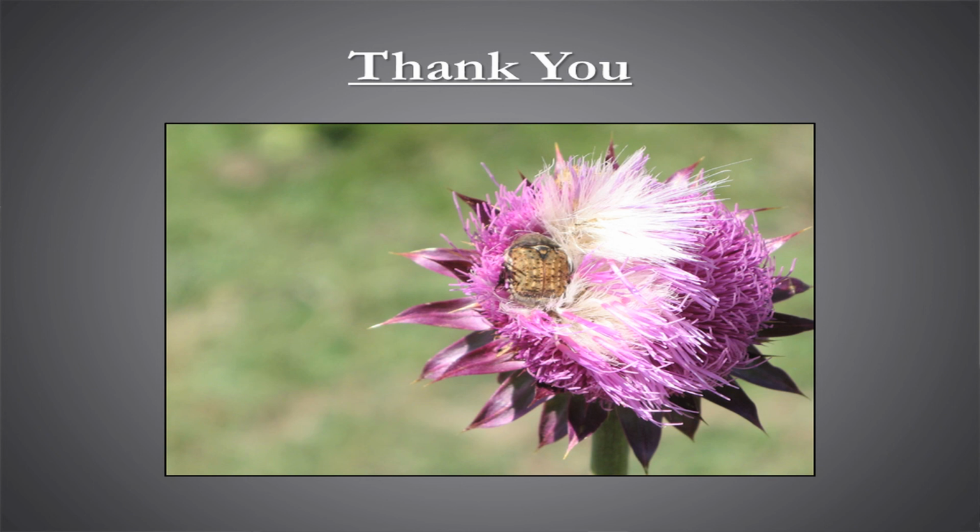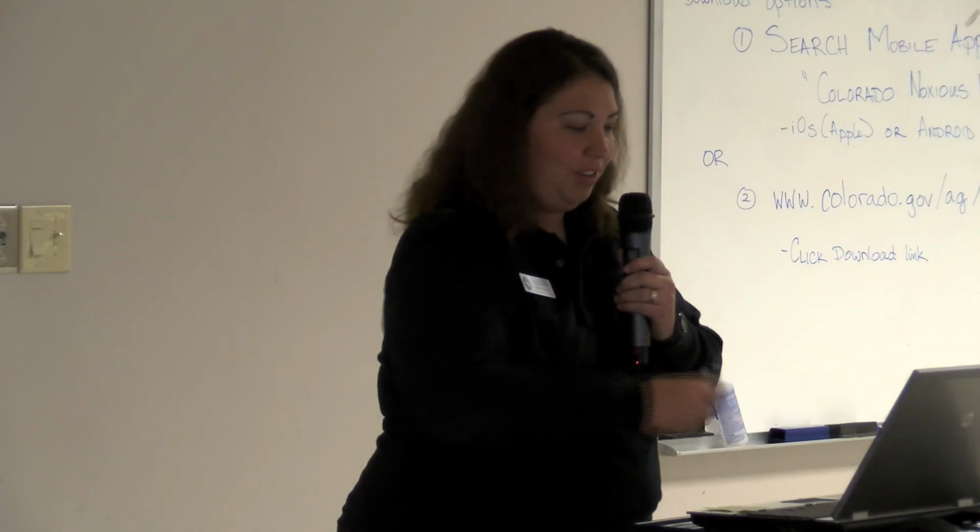So that is a little beetle. He's eating that musk thistle. Someone told me one way you could tell if you might have those biocontrols on your musk thistle is if it looks like it's throwing up. So it's throwing that little white fuzz out. And sure enough, there's a little beetle in there doing what he's supposed to be doing.